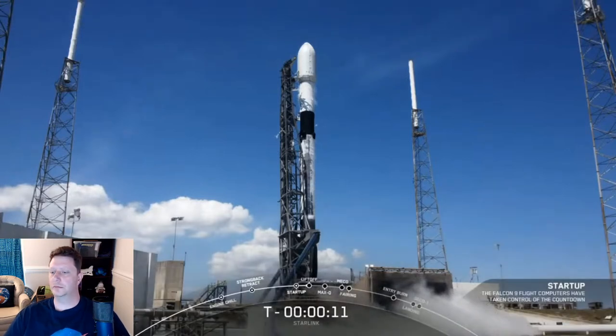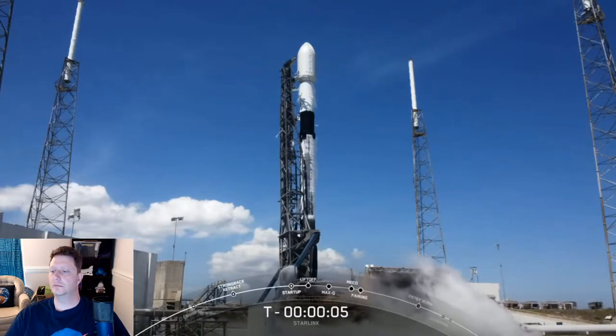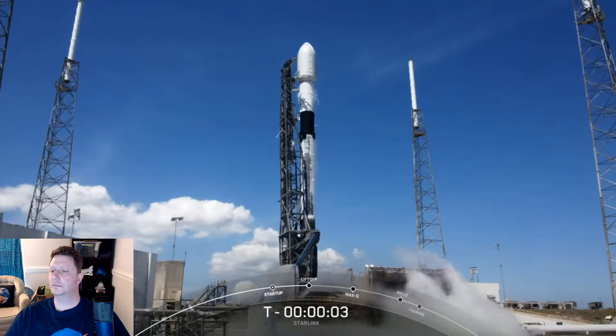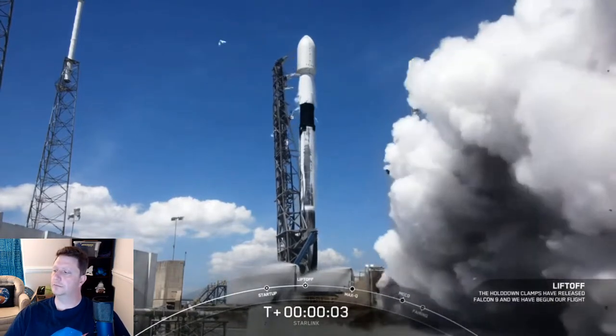Falcon 9 is configured for flight. 10, 9, 8, 7, 6, 5, 4, 3, 2, 1, 0. Ignition. And lift off.